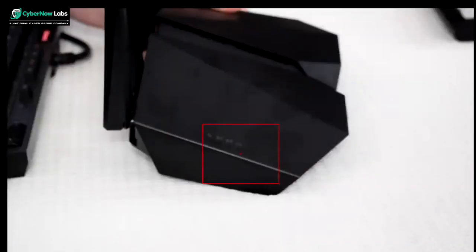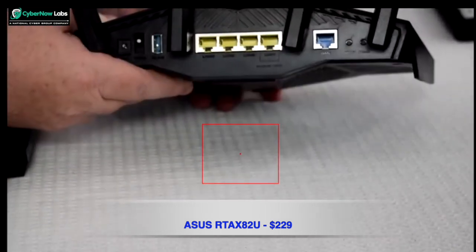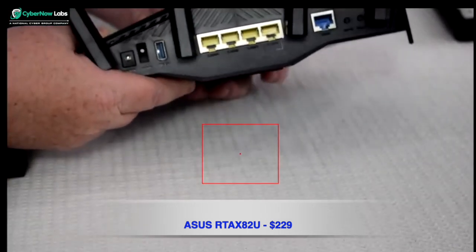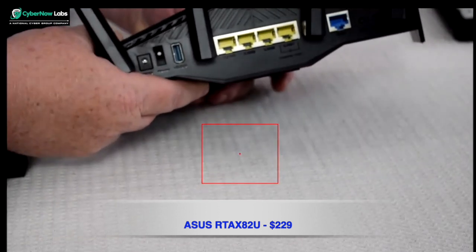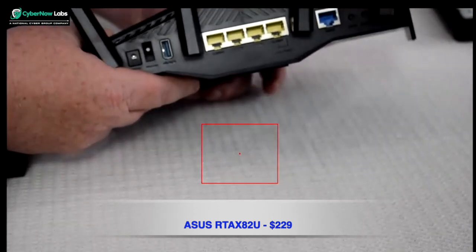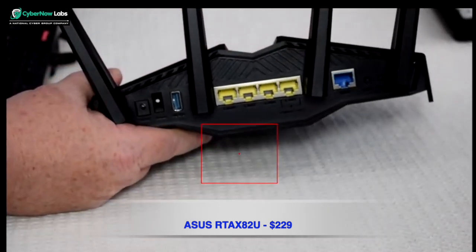So one click up right here. So this is the Asus. Let me give you guys an up close and personal on that. So this is the Asus, a little dark. There you go. So this is the Asus RT-AX8000. It's been around for a little bit, but it's still obviously 802.11ax.